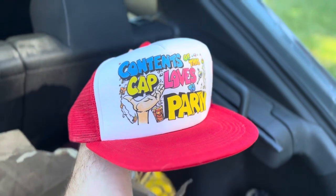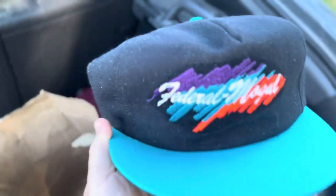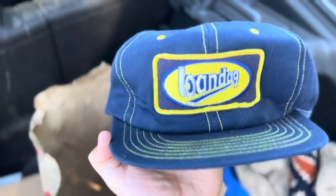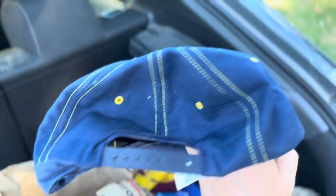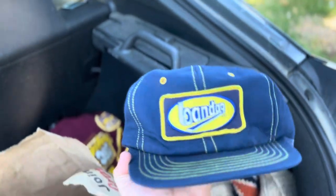Rainbird Irrigation Systems, snapback. Here's the other contents of this Cap Loves to Party. Got this Federal Miguel. It's like a bearing company. I like the splash kind of graphics on the front. That one's pretty sweet. And last but not least, got this Bandage Tires trucker hat with the big patch. This one I might get $30 or so on that one.